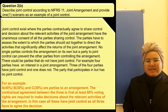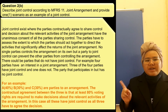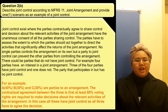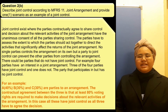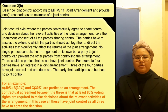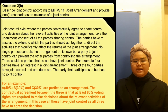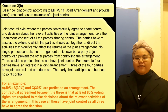For example, 4 parties have an interest in a joint arrangement. 3 of the 4 parties have joint control and 1 does not. The party that participates in but has no joint control. The example of this scenario: A has a 40% share, B has a 30% share, and C has a 30% share, and they are parties to an arrangement. The contractual agreement between the 3 is that at least 80% voting rights are required to make decisions about the relevant activities of the arrangement. In this case, all three have joint control as all 3 have to agree on the decision.